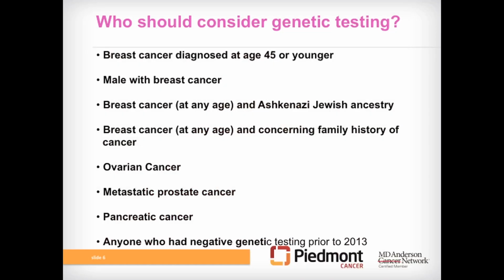And anyone who had testing before 2013. Because I can guarantee you just had BRCA1 and 2 looked at, or maybe another gene, maybe 3 genes. But if you had testing before 2013, you've got to come back in for update testing. Genetic testing is not a one and done. It's sort of let's keep investigating, let's keep looking until, or if, you ever test positive for something that can explain the history that you've had or the family history that we're concerned about.